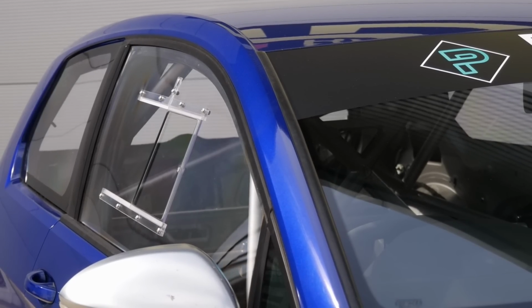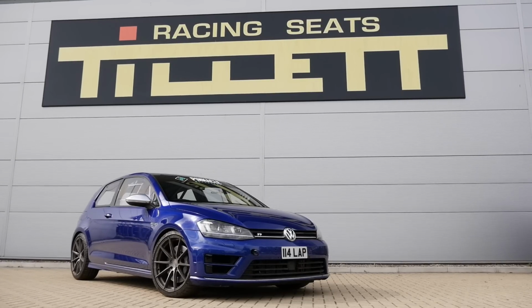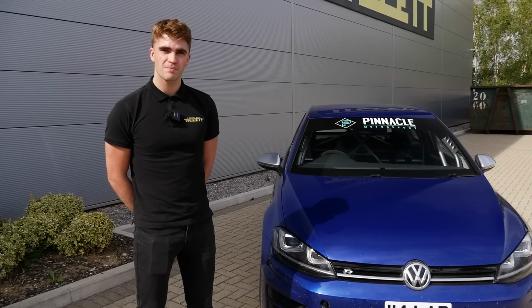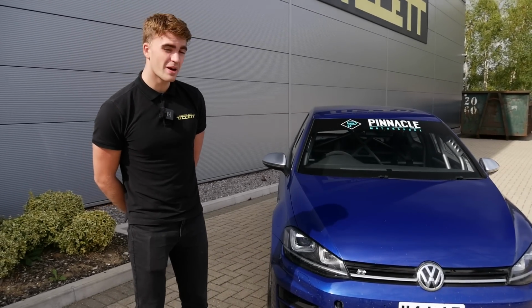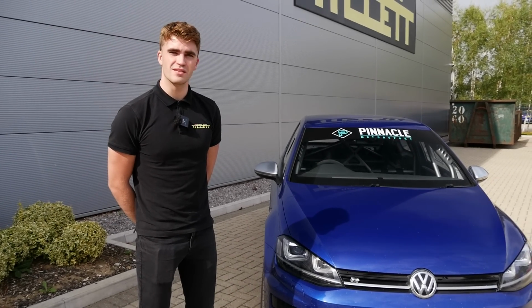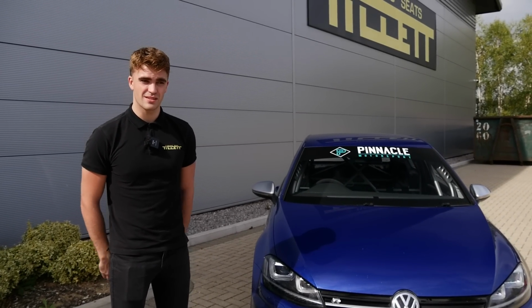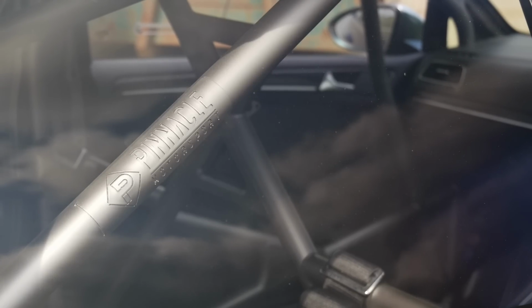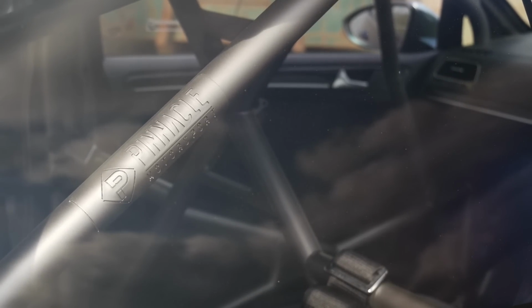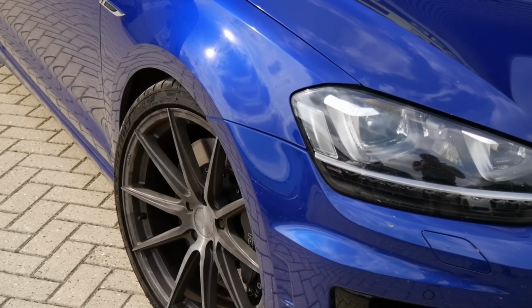So obviously Tillett has been a company which has run for quite a while, specialising in all sorts of different racing seats. Is it all right to give us a bit of a walkthrough about what it's all about? Yeah. So we've been making racing seats since the mid-80s. My father started the business in the mid-80s, originally covering kart seats, and then it just grew from there, where we realised the composite work in karting was very poor. And then we built from there.